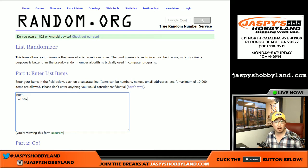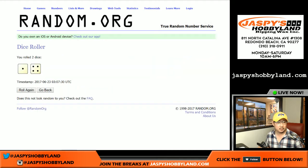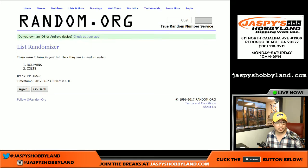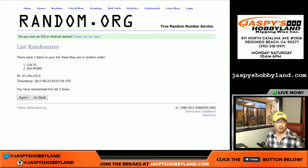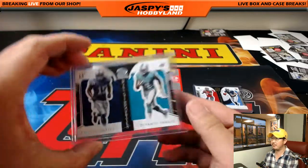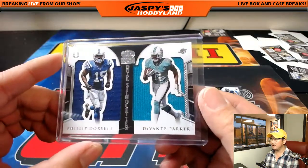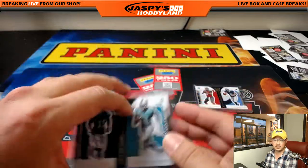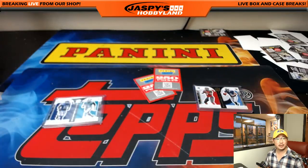Same dice roll for all. 5, 1 out of 4. Colts Dolphins, 1, 2, 3, 4, and 5. Dolphins on top. Miami Dolphins, that would be Jacob Allen. There you go, Jacob. A little extra something here. At the end, 6 out of 99 on that dual silhouettes. I like the way those look.